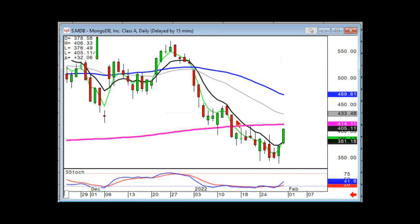Now I don't know what I've typed here. MDB. Kind of the same scenario, but in this case, the fact that they gapped it up through the T line makes it that much more intriguing.